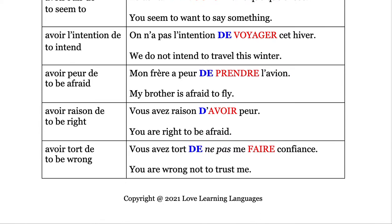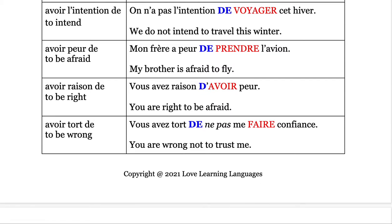As you'll see, avoir l'intention de. That means to intend, right? On n'a pas l'intention de voyager cet hiver. We do not intend to travel this winter. We don't plan on traveling this winter. It's not something that we intend to do.